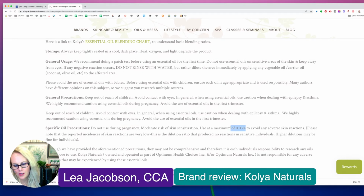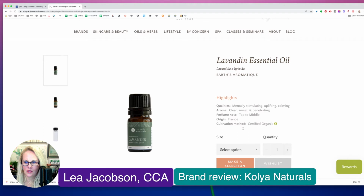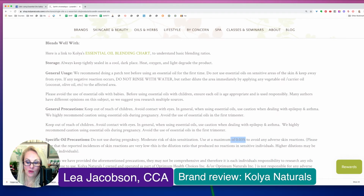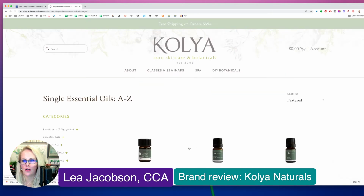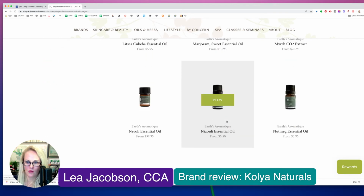Maximum. Let me make sure that is correct. So that is only for the absolute. If this is the essential oil, then that's not the case. So it does say lavender essential oil. The 0.03% is only for the absolute, not the essential oil. So they're a little bit confused on that information. It is pregnancy safe, but it is also anticoagulant. So I don't see anything here about not using with blood thinners. So it seems like they're aware that essential oils do have safety issues, but they're kind of all over the place as far as consistency and as far as listing the essential oil safety on each profile.